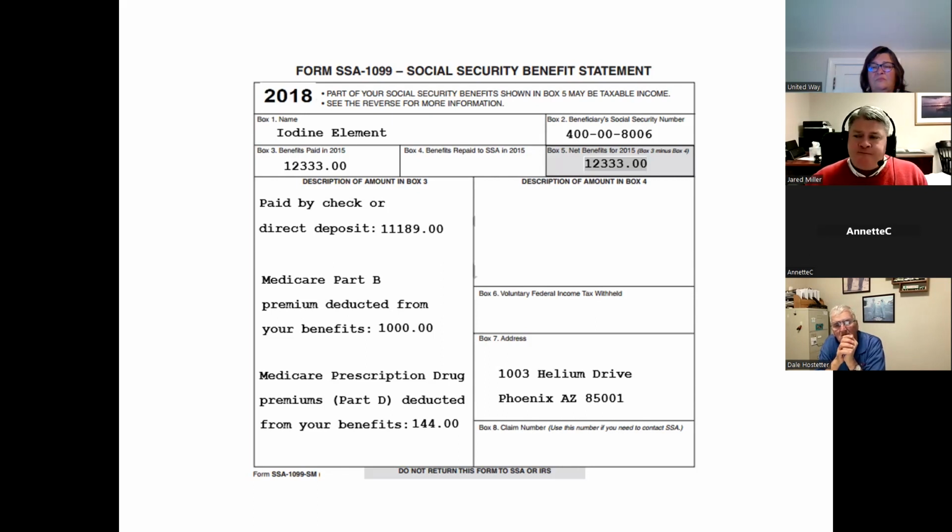In box 3, we're going to see some different pieces of information that includes the gross amount of the benefits, also how much was deducted for Medicare payments. That could be either Part A, Part B, Part C, or Part D, but those will be listed in there. And you can go ahead and enter those into our TaxSlayer input as well. You can put those directly in where it's asking for the Medicare payments.